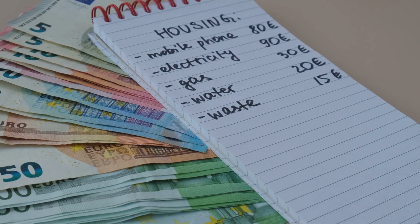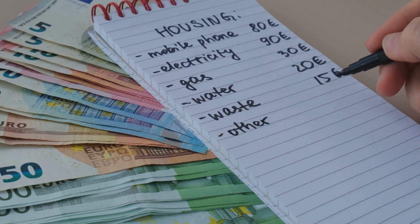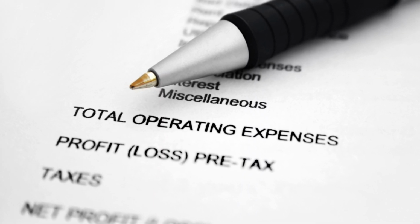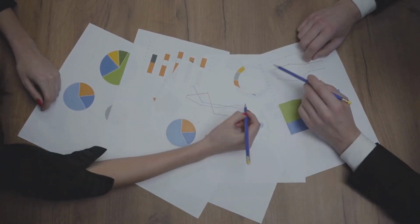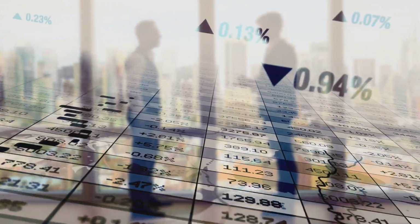Below effective gross income, list each operating expense category clearly and sum them to get total operating expenses. Finally, effective gross income minus total operating expenses equals net operating income. Explaining and justifying your assumptions is paramount for a credible pro forma. Every input from rental rates to expense growth needs a solid basis.